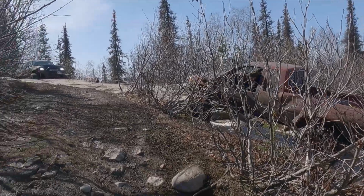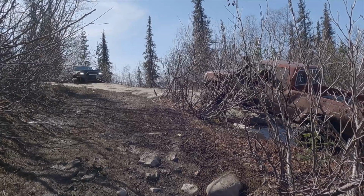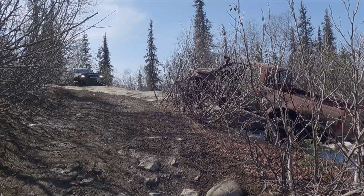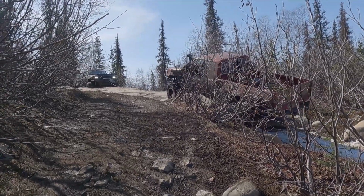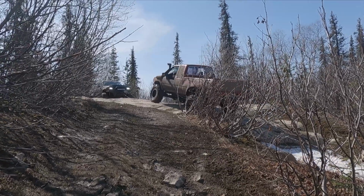Not long after we left the overlook of Ruby Lake, the day got pretty interesting. We ran into some heavy snow and Scott's front ring and pinion were acting up. I still haven't heard exactly what happened, but before we got ourselves into more trouble, we decided to turn around. We were able to get everyone back up the steep hill.